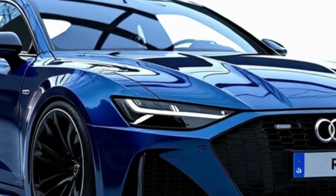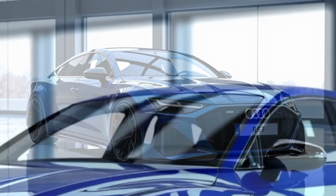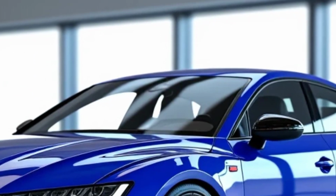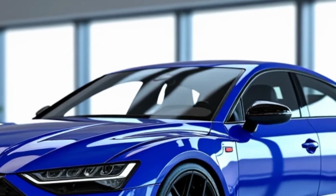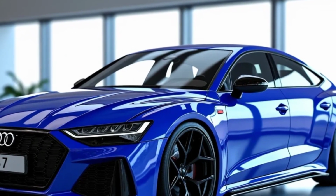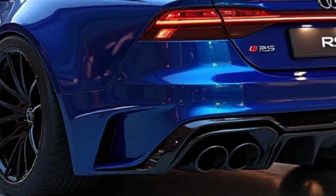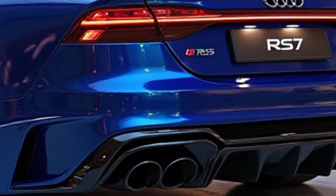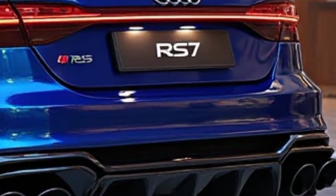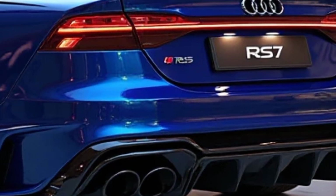Price. The 2025 Audi RS7 starts at an estimated $127,000, but with options like carbon ceramic brakes, carbon optic styling, and advanced driver assistance packages, the price can climb north of $140,000. That said, for what you're getting, an all-in-one package of supercar performance, daily drivability, and opulent luxury, it's a value proposition that's hard to beat.